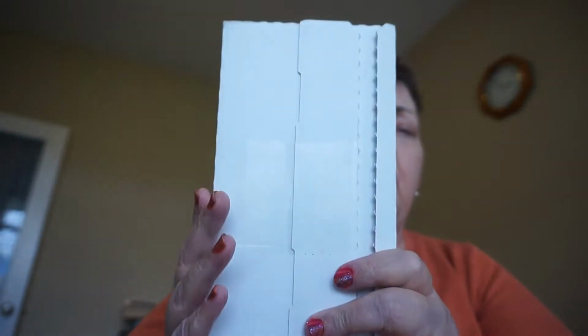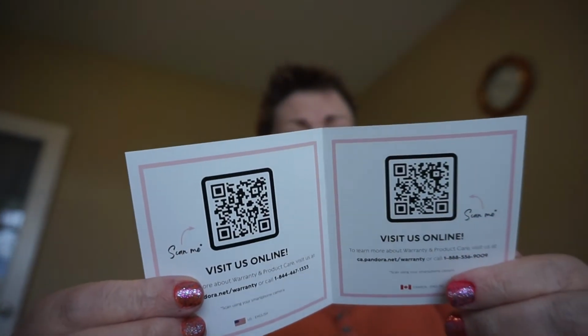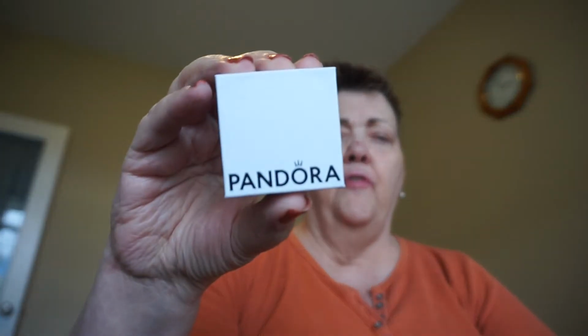But in the meantime, I got my Pandora shipped in the box here. No frills anymore. Alright, let me go ahead and unbox it for you. It comes in a box like that. No pouch, no tissue paper. They give you a return, they give you a visit us online, and you just do the little code there. Makes it easier for you to shop, and then your invoice. Alright, I did get a box, so that's good.